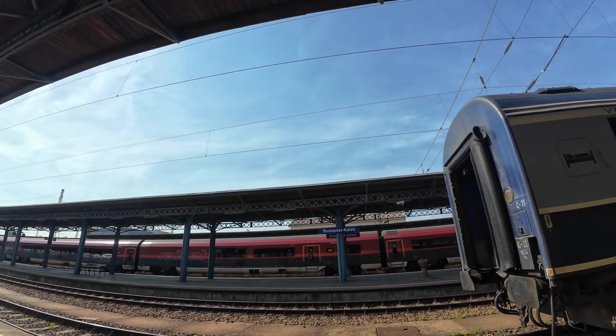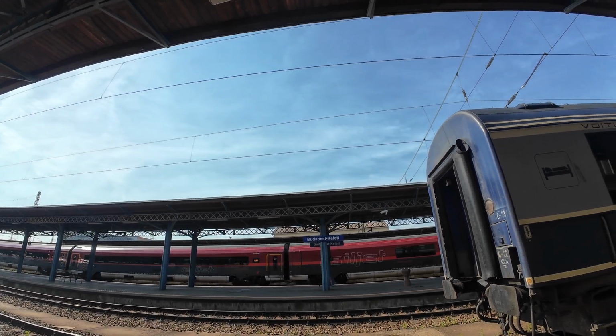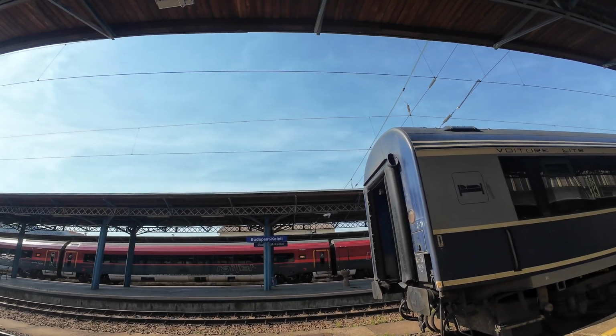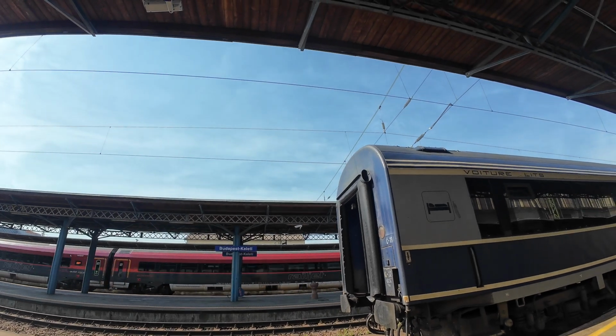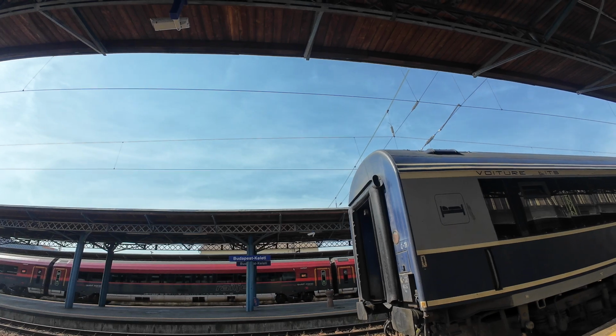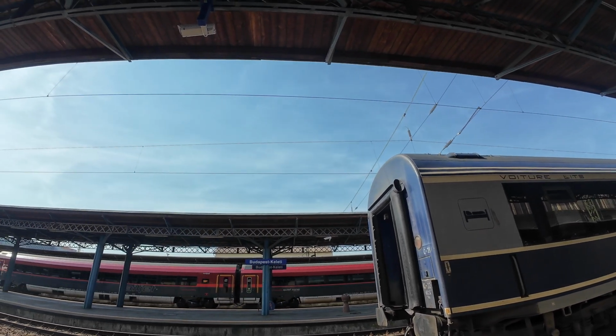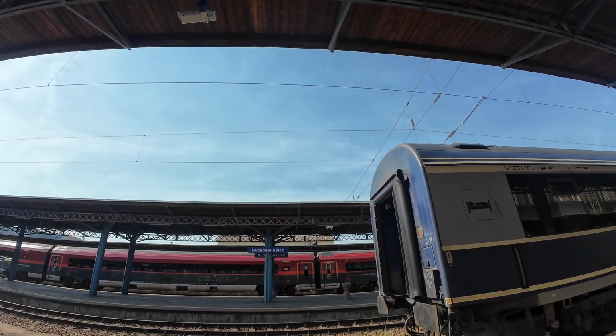So that's international railways there. Hopefully next time I come visit Europe, I can explore the international train. My time is up here in Budapest. Time to move on to a different location to be revealed.